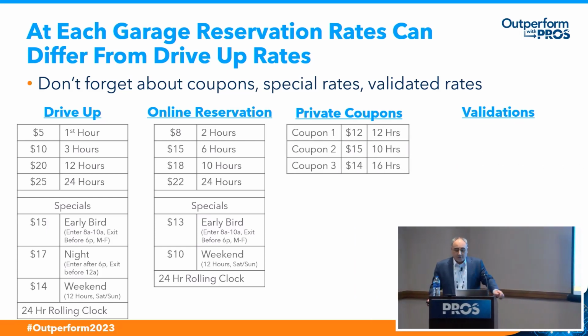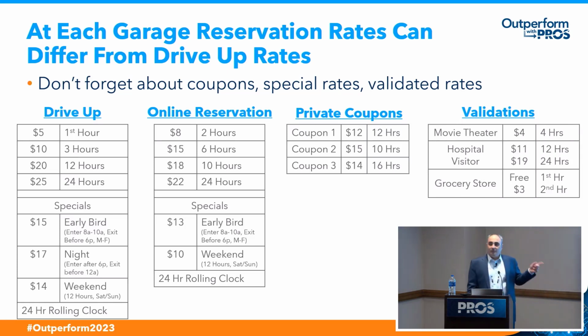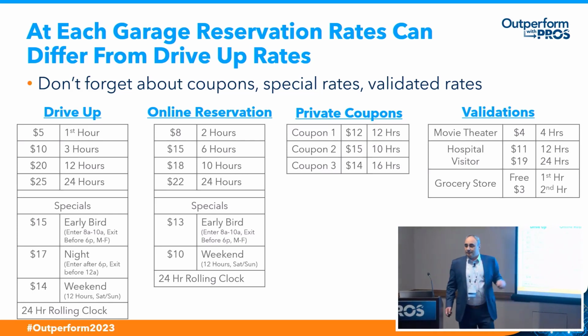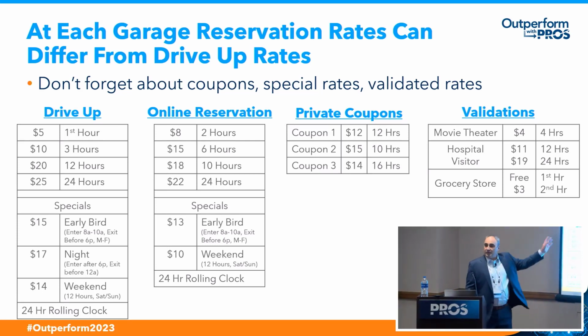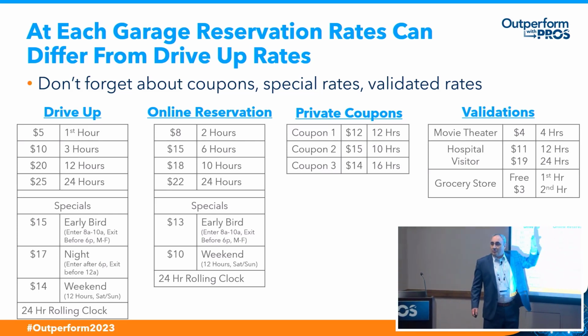You might have private coupons. So let's say an office building. You've got the cleaners overnight. Maybe they get a special rate, but you don't want it out there in the public. So you have special rates that are just exclusive for them that will override all these other rates. Validations. We're all familiar with validations. Doctor's office, you go to the movies, whatever, and then they stamp your ticket, or maybe they put a barcode on it, or a variety of other things. That overrides all these. And then you've got Taylor Swift, which overrides everything else. This is just one garage. Now you've got almost 4,000 of them like this, and no two are the same.